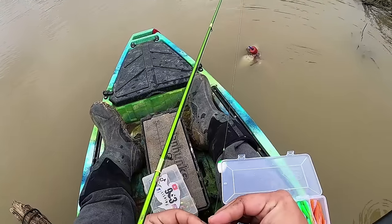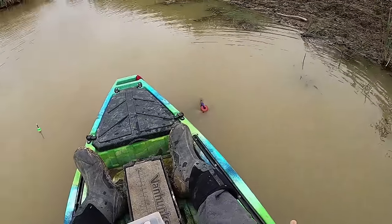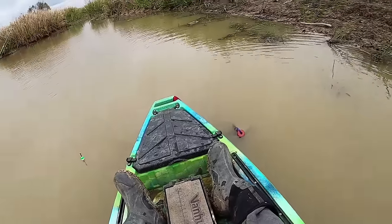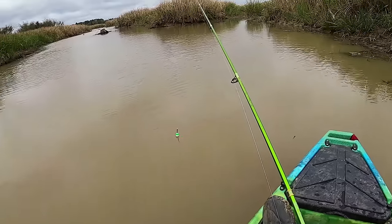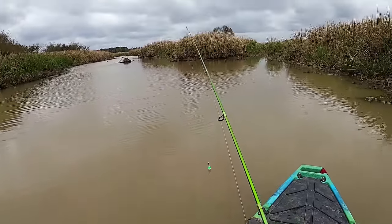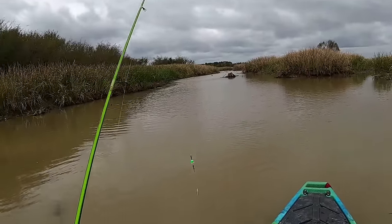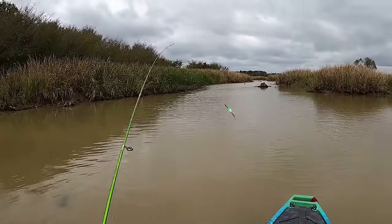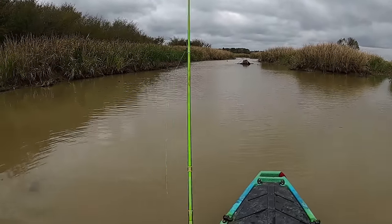I mean, you never know. They may be seeing that same jig over and over and they just don't want it. So we're gonna switch over to a white. White is also another good color to use in a muddy creek. So we're gonna go to white now. Could be good, may not work. It may not do anything, but it might.